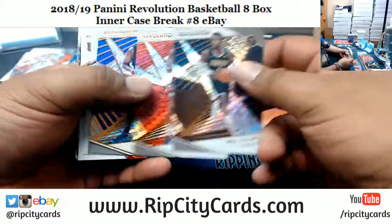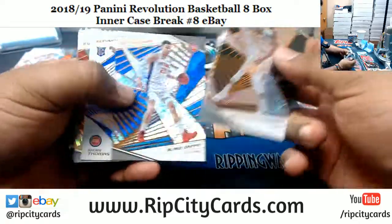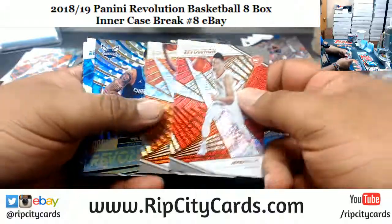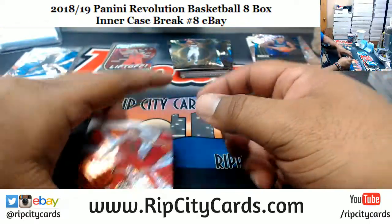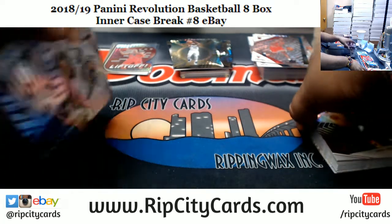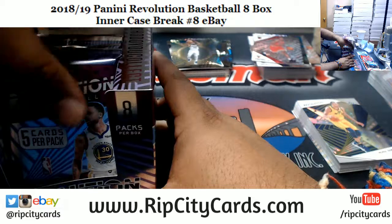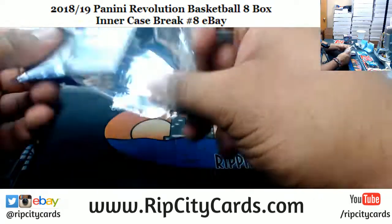Some big time here. Come on, come on. Well, we got a cosmic Aaron Gordon for the Magic. That's to 100. Alrighty, two boxes left. Come on. There we go. Two boxes left.